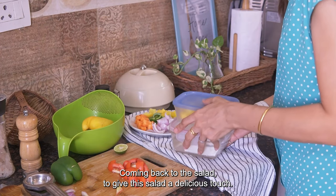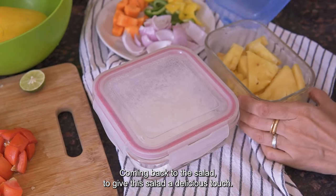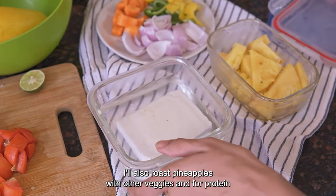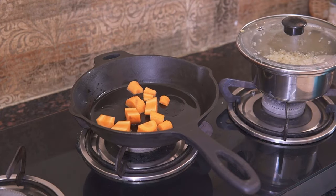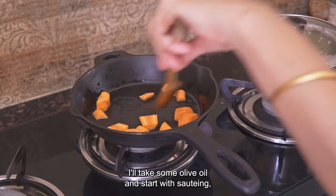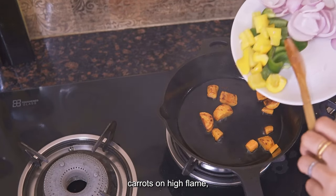Coming back to the salad, to give this salad a delicious touch, I'll also roast pineapples with other veggies, and for protein, I'll add some paneer. Now to roast the veggies, I'll take some olive oil and start with sautéing carrots on high flame.